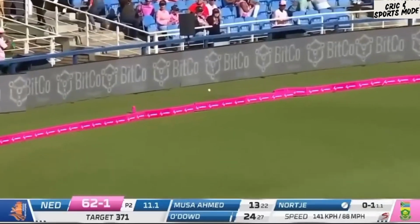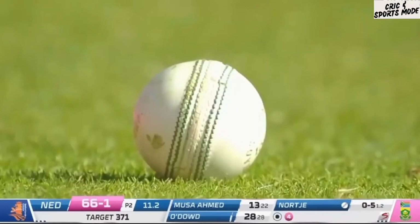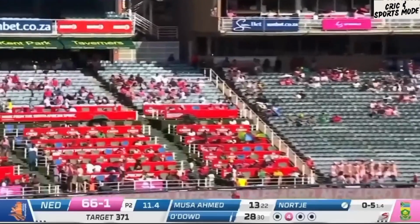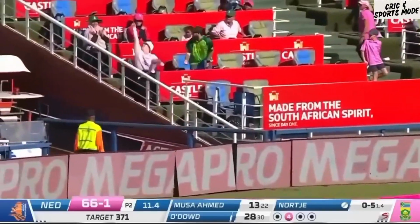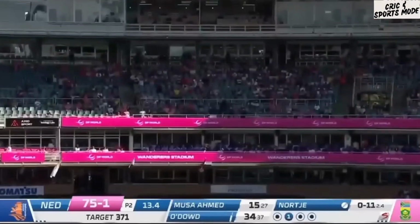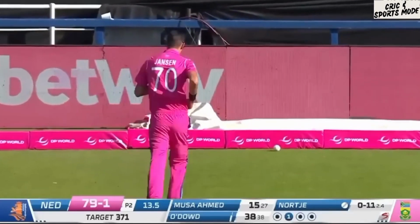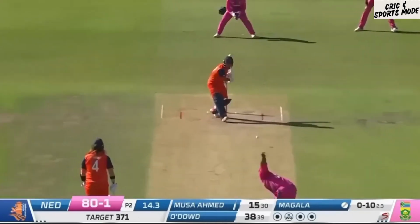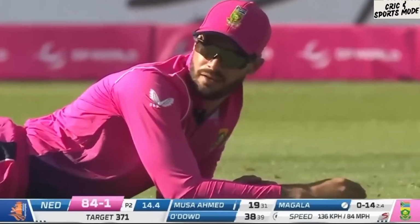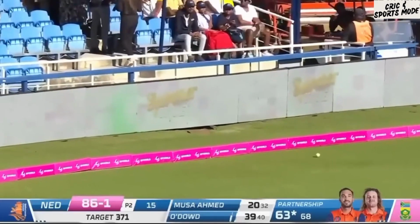Shot. Oh, yes. Max O'Dowd. That made a fabulous sound off the bat. And it raced away for 4. Well played. Very well played. Up in the air, and it's gone over the keeper. Away for 4. That is the area that they've tried to reinforce, but still, Musa Ahmed manages to get it through. That's beautifully carved away behind square.